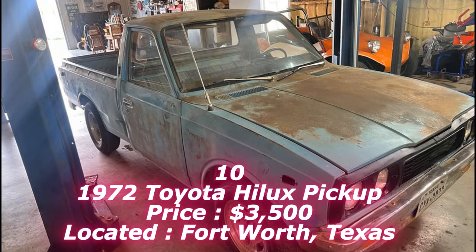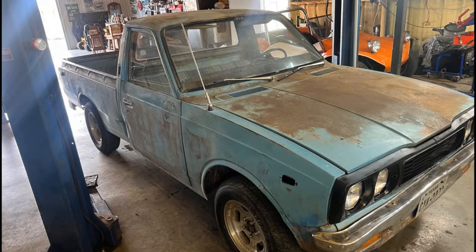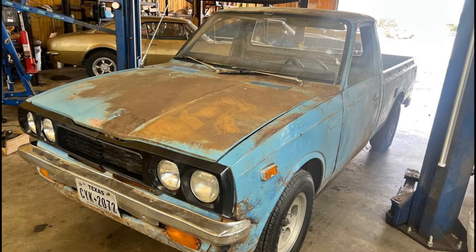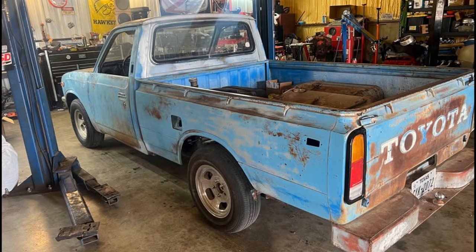Price: $3,500. Located: Fort Worth, Texas. Closing out the list is a legendary compact truck, the 1972 Toyota Hilux. Long before the Hilux became famous worldwide for its toughness, these early models were already building a reputation for reliability and durability. This classic mini-truck reportedly runs and drives well, with the engine starting up and moving under its own power without major issues. The body is described as solid overall and carries a natural vintage patina that many classic truck fans appreciate.